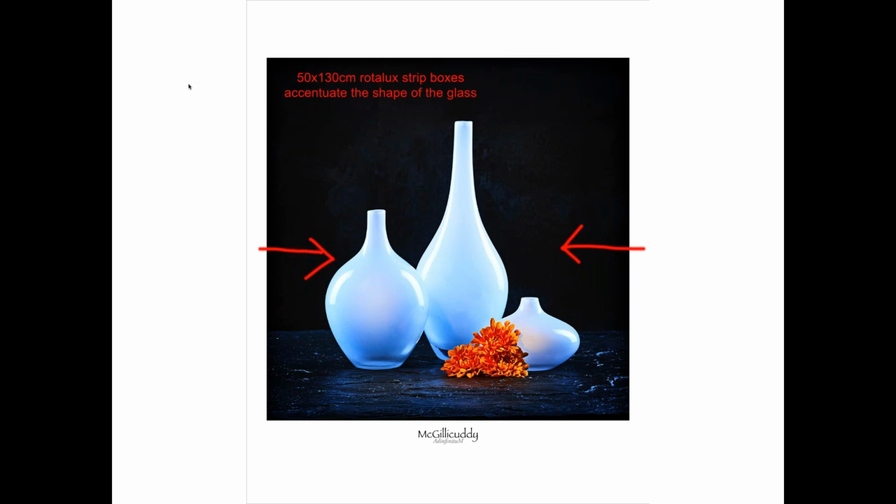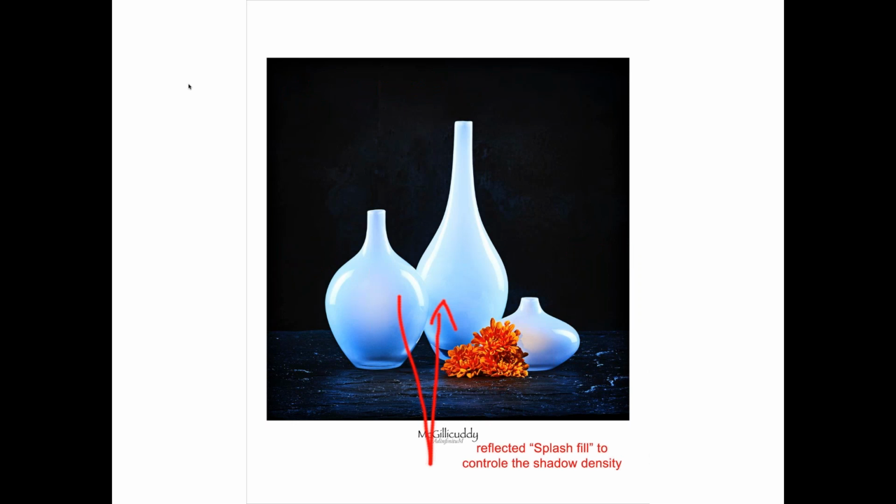So let's add our next light. So this is light number 3 because we've got 2 strip boxes in already, and our next light very simply is a bare bulb bounced into an 8 foot by 4 foot V flat. In other words, it's 2 pieces of 8 foot by 4 foot foam board taped together and opened up like a book, and the light is bounced into it and out again. So we end up with 8 feet tall worth of light with perhaps 4 or 6 feet worth of breadth, depending on how wide you open that book up. And because it's indirect reflected light, it tends to be very smooth and very even.